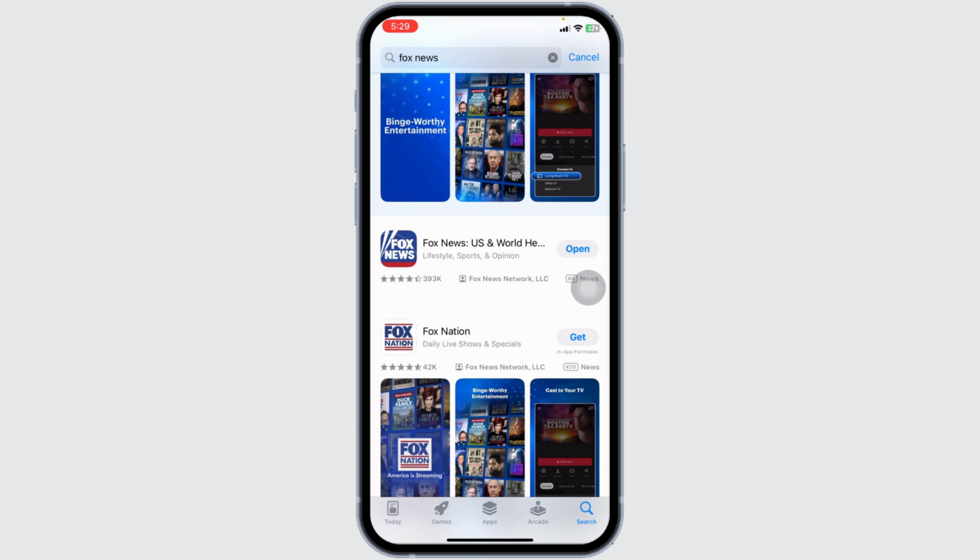By following these solutions, your problem will be fixed. So this is how you can easily fix Fox News app not working.